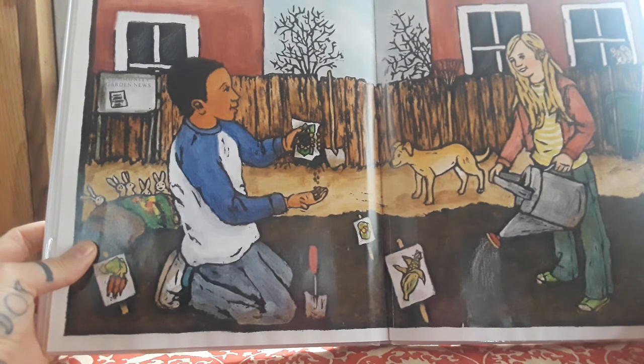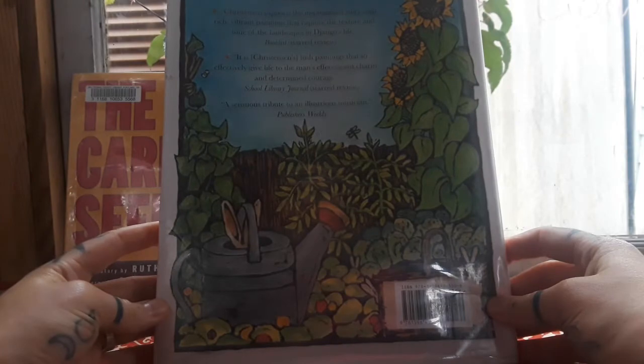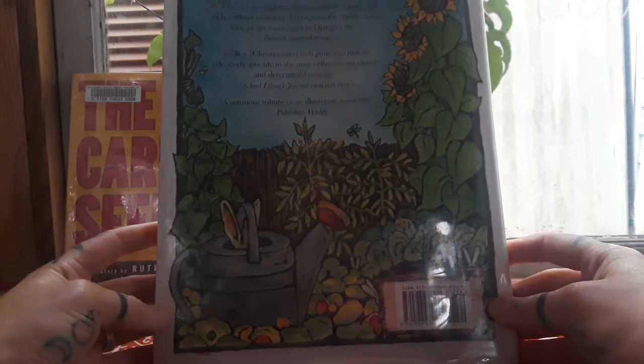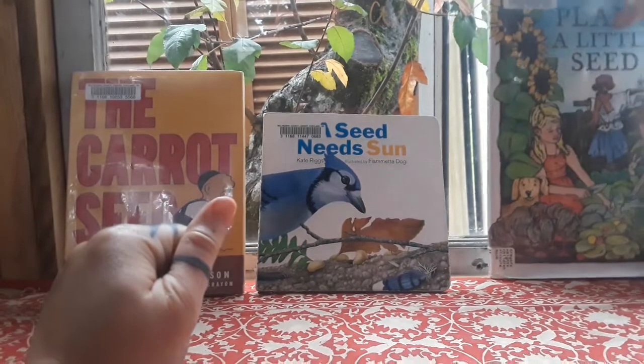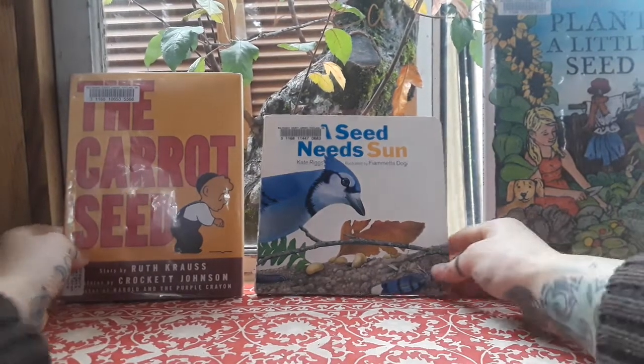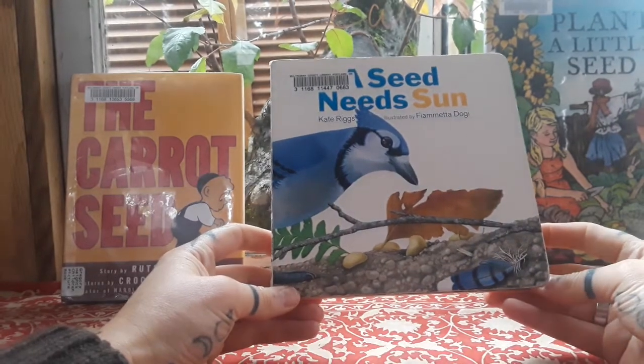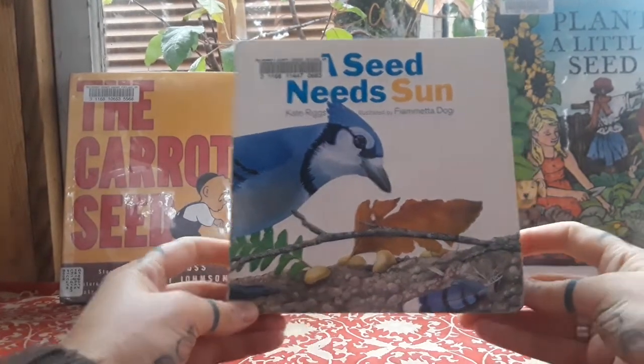What a blessing. Look at that. The end. That is an incredible book about gardens and how magical they are. So now we can learn a little bit about what a seed needs, because they just planted a little seed. So let's find out what a seed needs.